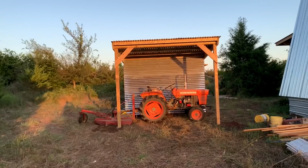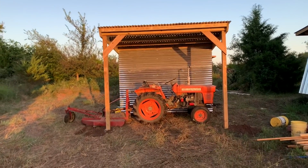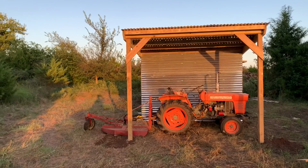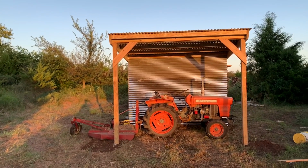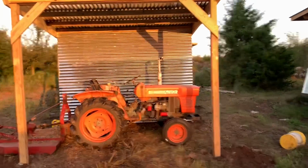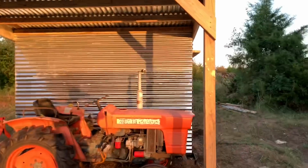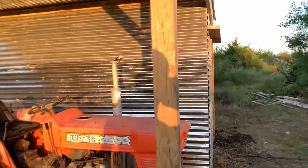You're going to have to excuse this mess over here on the side. I've still got to clean up. Started this morning, y'all saw it. I had four posts in the ground, pieced everything together. All this stuff come from the house. This is another one of them. Not trying to make a silk purse out of a sow's ear. Every bit of this stuff has been used.